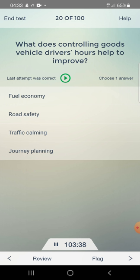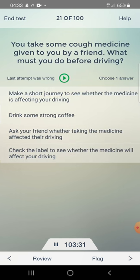How does controlling goods vehicle drivers' hours help to improve road safety? You take some cough medicine given to you by a friend. What must you do before driving? Check the label to see whether the medicine will affect your driving. Okay.